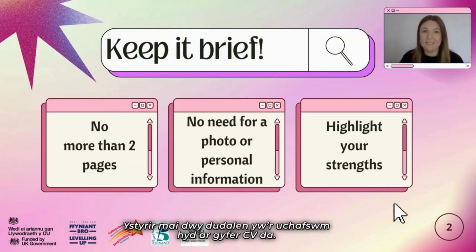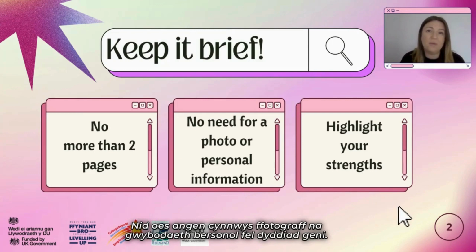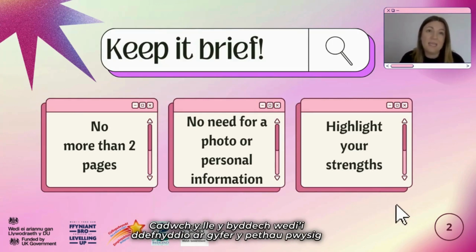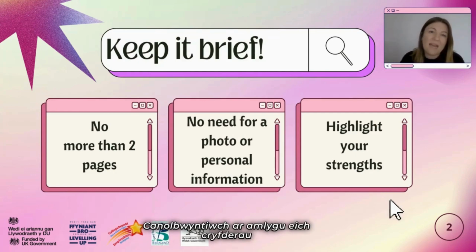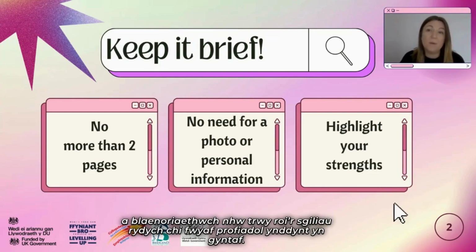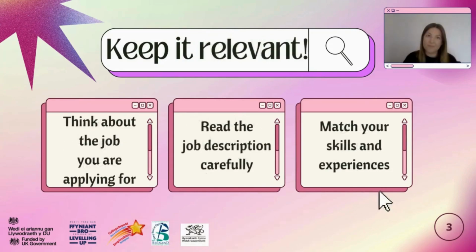Two pages is considered the maximum length for a good CV. Being brief and staying relevant will look professional. There's no need for a photo or personal information like date of birth to be included. Save the space you would have used for the important stuff, like connecting your skills to the job you want. Focus on highlighting your strengths and prioritise by putting the skills you are most experienced in first. Choose skills that reflect the job you are applying for.